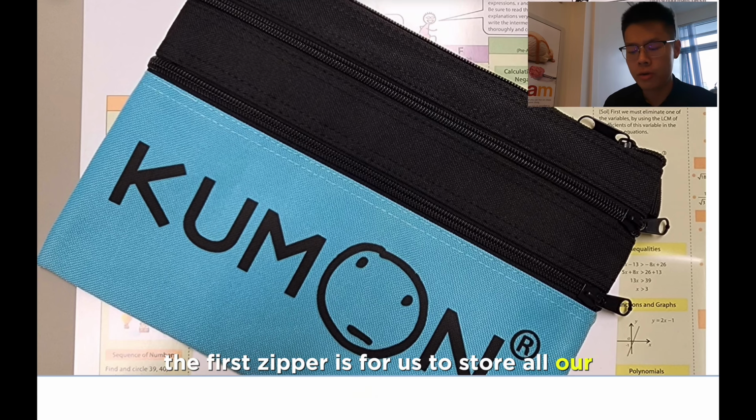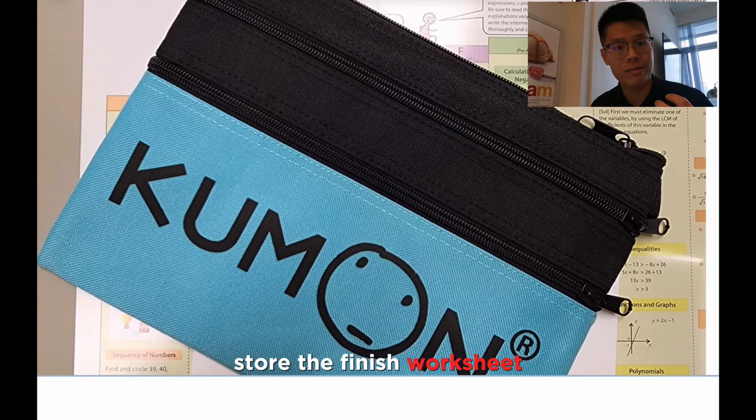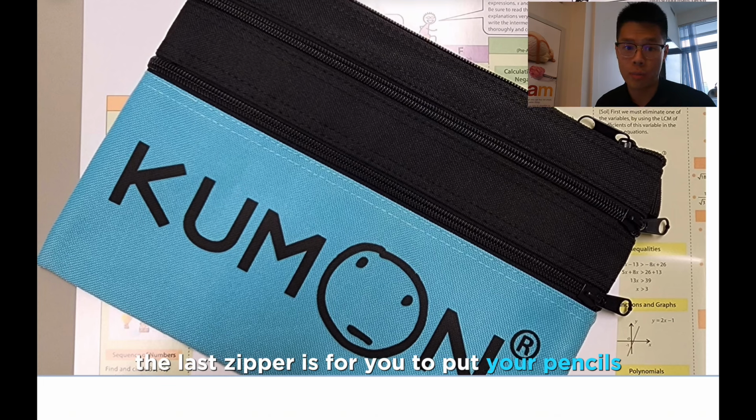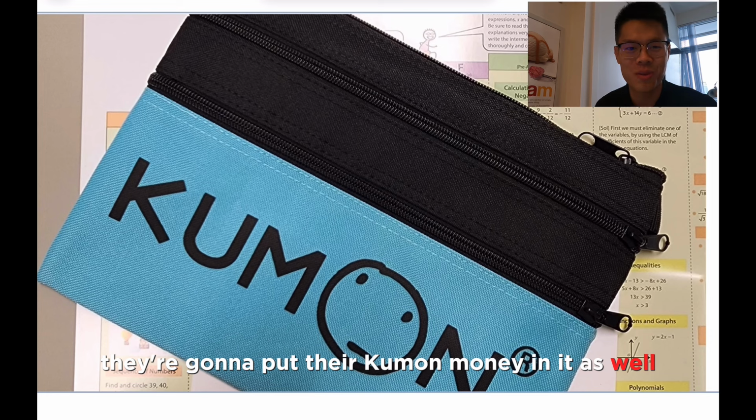The first zipper is for us to store our unfinished worksheets with the score sheet as well. The second zipper is for us to store the finished worksheets. And last but not least, the last zipper is for you to put your pencils, erasers, and whatnot. And most importantly, some students say that they're going to put their Kumon money into it too.